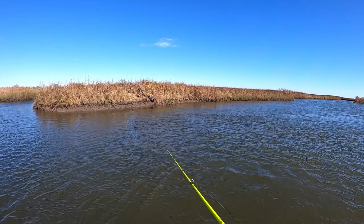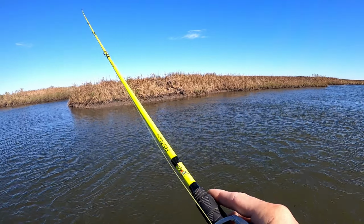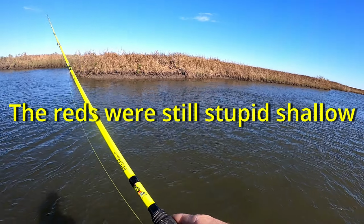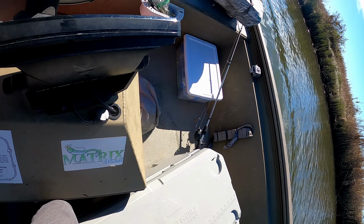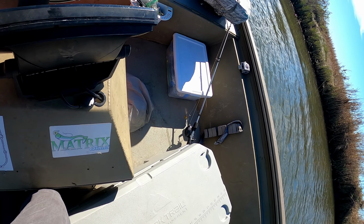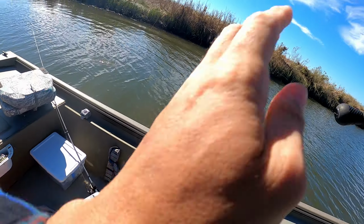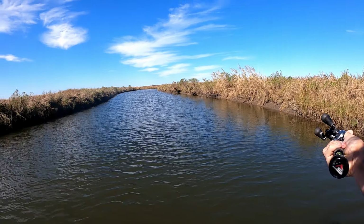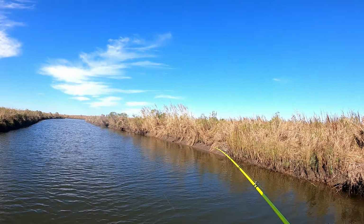But I'm hoping these fish are gonna be laying on these little edges in this current. Let's see what we could do. The water temperature says it is... what the heck is it? 59. So it did fall quite a bit. It fell from that cold front, which is exciting. I just gotta find the fish now.